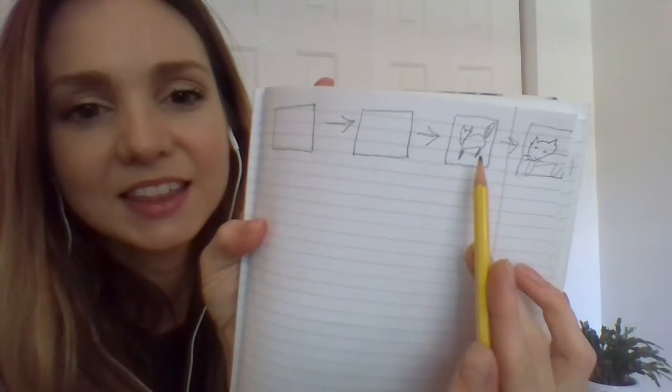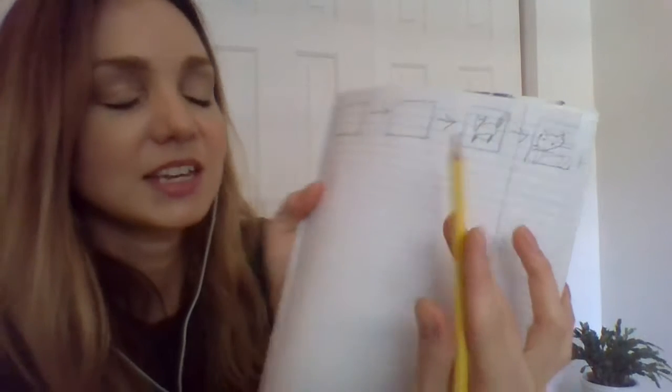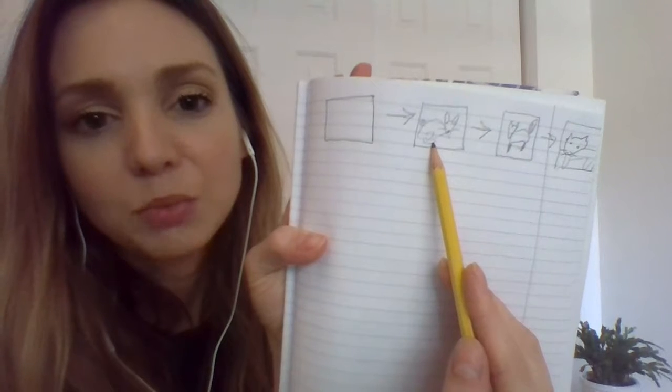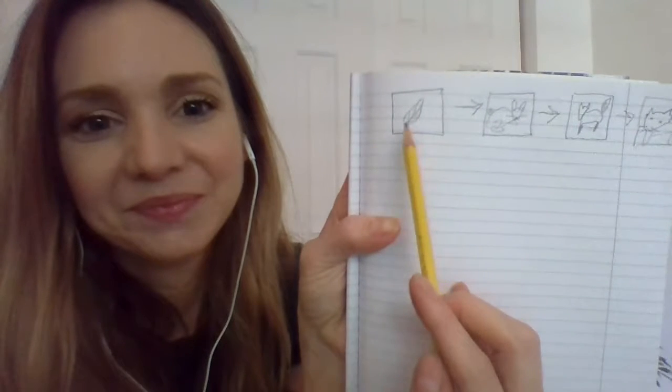Which is the secondary consumer. Now the fox eats rabbits. And this is what you can do too when you find your animals, when you do your research. The fox eats a rabbit, which is a primary consumer, and rabbits like to eat nice crunchy leaves or crunchy carrots. And so that's my producer.